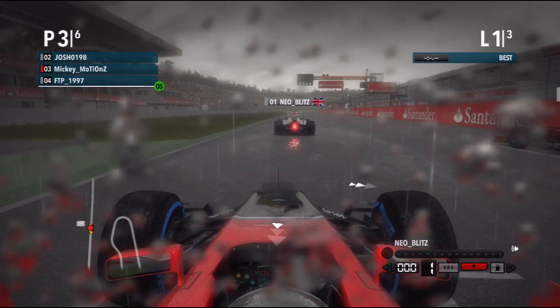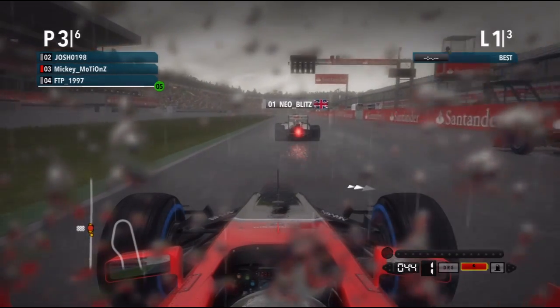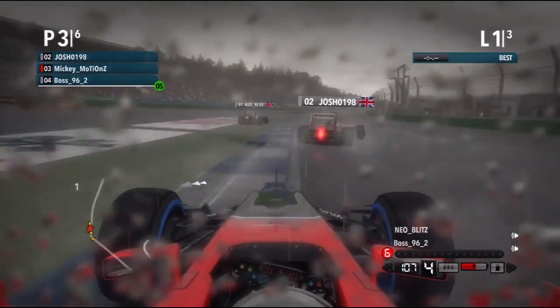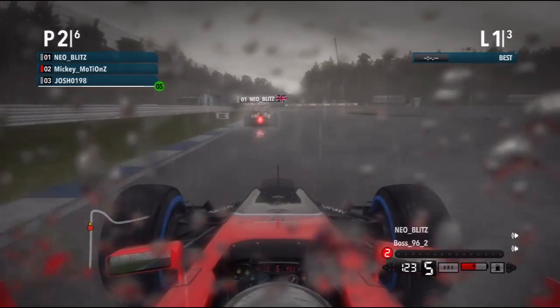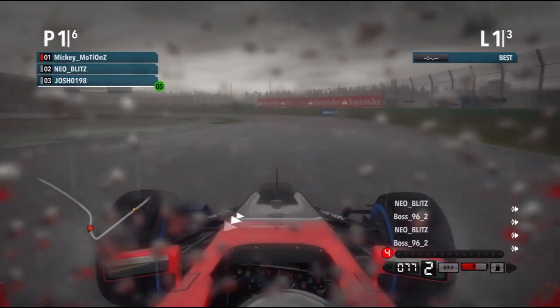But even so, they've added more stuff to make the experience a bit more realistic to how it is in real life. Some people don't like it because you can't really see that well, but that's how it is in real life anyway. Also, you guys will notice that there are splashes coming out of the tires. If you look to the left and to the right of the tires, you can actually see the water just coming past. That's exactly how it is in real life. They didn't really have that in Formula 1 2011, and they've just added that in Formula 1 2012 to add that better experience.